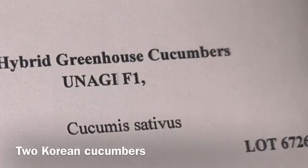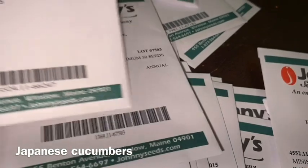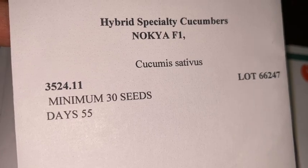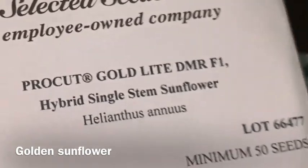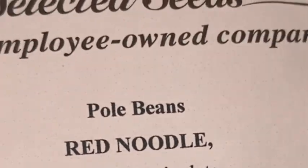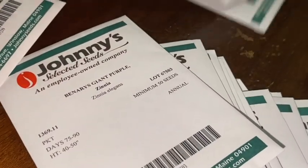I always try to grow at least one or two, or as many new items as I can. And so the zinnia flowers, all of them are new. They're the giant ones. And then I got a couple of small ones. And then this is another variety of cucumbers. A new variety that came out on the Johnny Seeds website. And then this is another red noodle. I've never grown these before. I've grown different varieties of beans and peas, so this will be a first, growing the red noodle beans. I'm really excited about that.